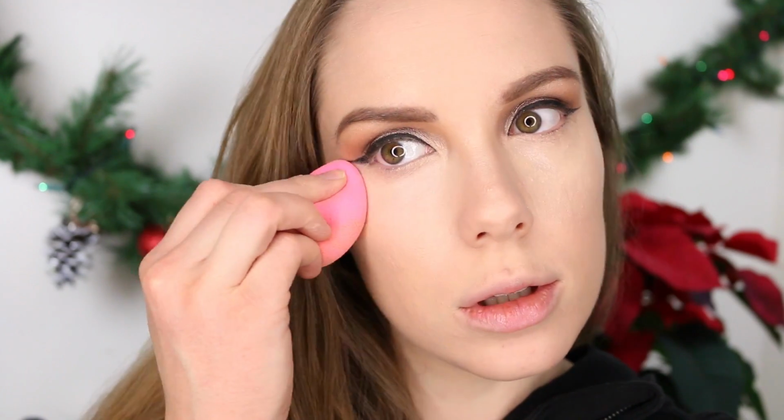Then I'm going to go in with my MAC Pro Longwear Concealer in the shade NW20, as always. And just sloppily apply that under my eyes, and then I use a beauty blender to blend it out. And then I'm going to set my under eyes with that same Laura Mercier powder that I used for my face. I just set that whole area that I just put the concealer on. I tend to get creases really badly under my eyes, so we set that stuff real quick.